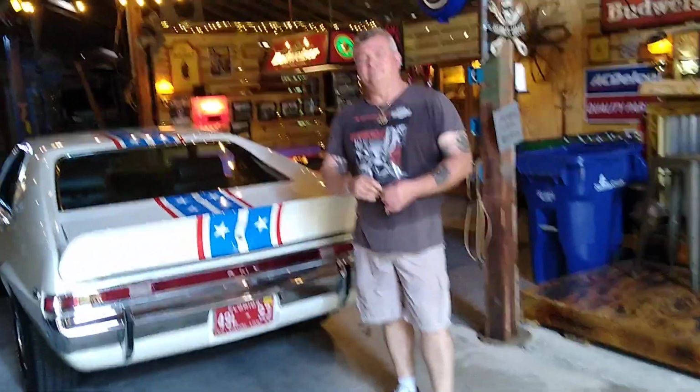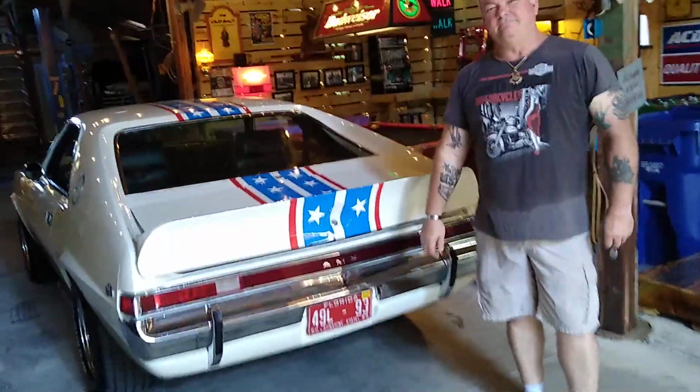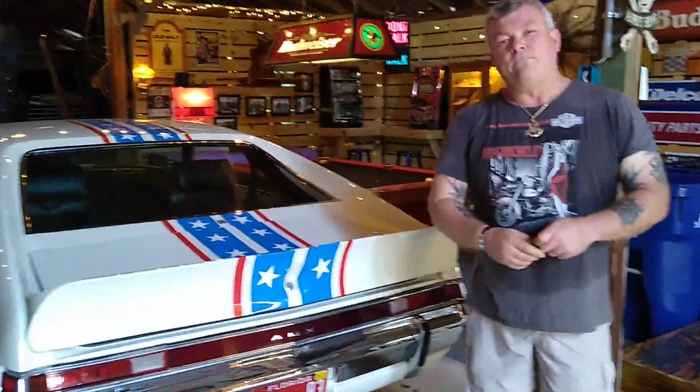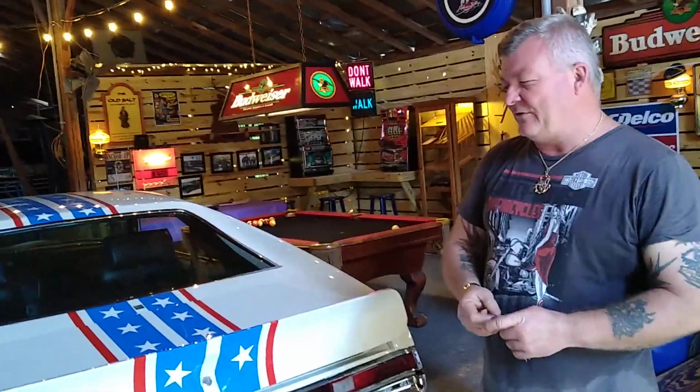All right, gang, we have Steve Clark here and his beautiful '68 AMX. And Steve, you're going to tell us a little bit about this particular car and the history and how you came about it. All right, I'll try and condense it down. It's got a story. This is a 1968 AMC AMX.